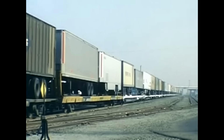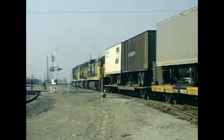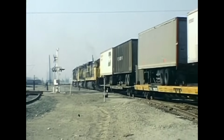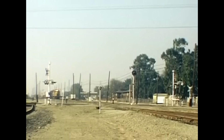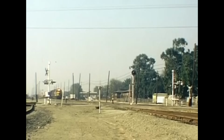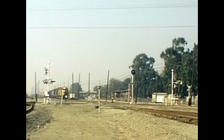Richmond was once a place that built thousands of ships for World War II, and there were many other industries, such as automaking and oil refining, to bring jobs, workers, and trains. The two other roads in this region were SP and the Western Pacific.